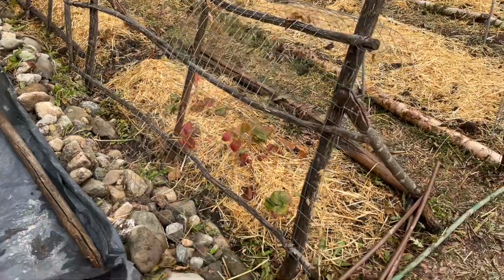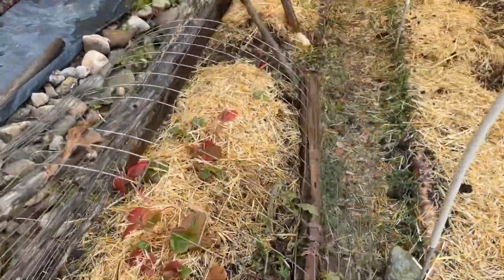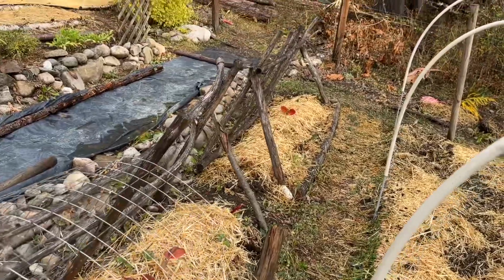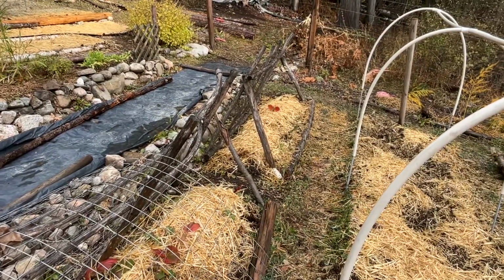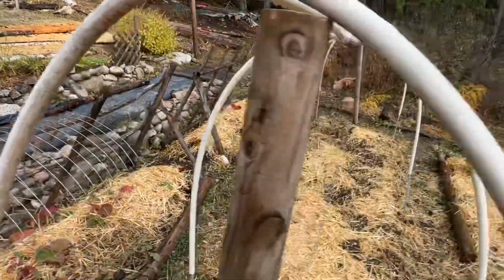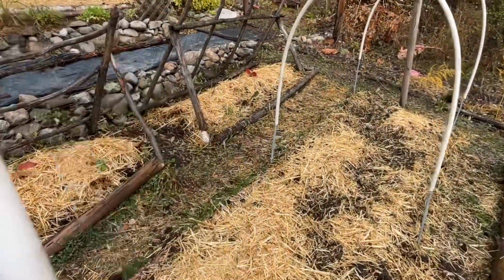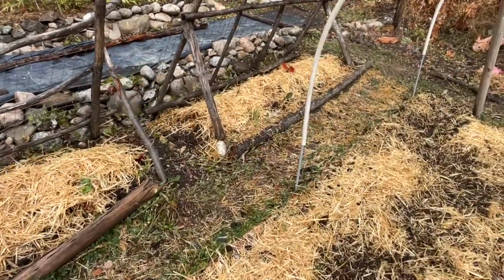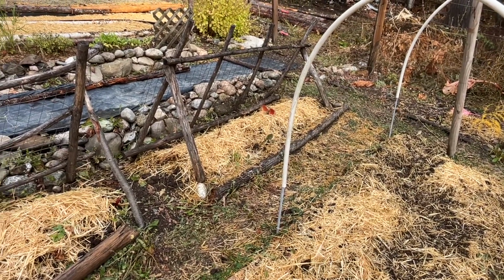This bed here had strawberries in it, but we have added some more strawberries to that one over there. That's a bed we've never really planted in before, so it did not do very well this year. But sometimes you have to just start by putting something in and be willing to not have a good year with it, just to start getting the soil loosened up and then starting to know what you need to amend it with.